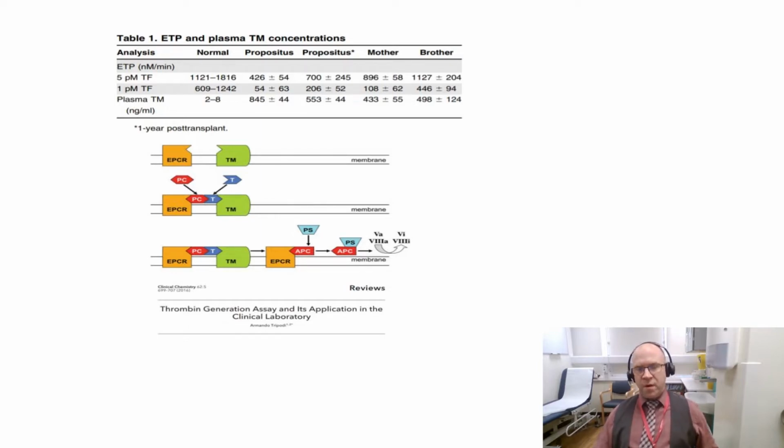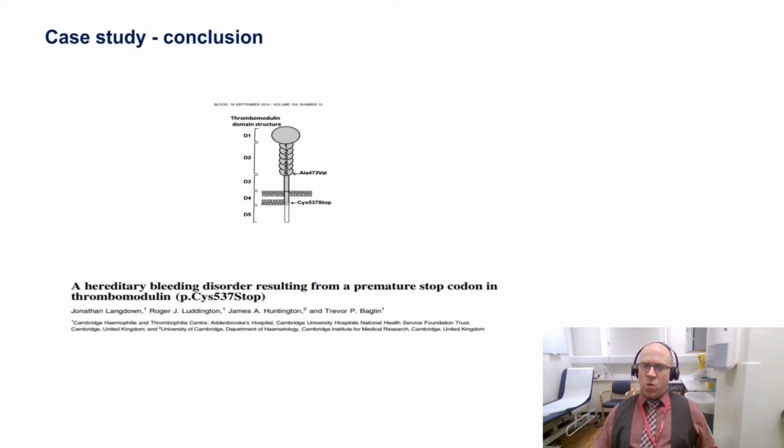Some further investigations demonstrated that he had a premature stop codon in the transmembrane region of thrombomodulin, which disrupted the anchoring of the thrombomodulin to the endothelial cells, and therefore caused shedding of thrombomodulin into the plasma and a massive upregulation of his anticoagulant process.